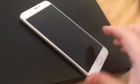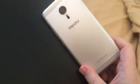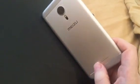Why is this smartphone different from all other smartphones? Which is a good question to ask given that Passover is coming this weekend. So this smartphone is the Meizu Pro 5 from China.